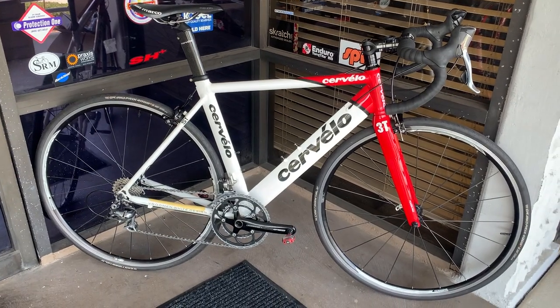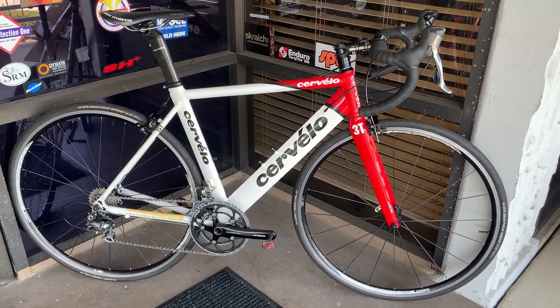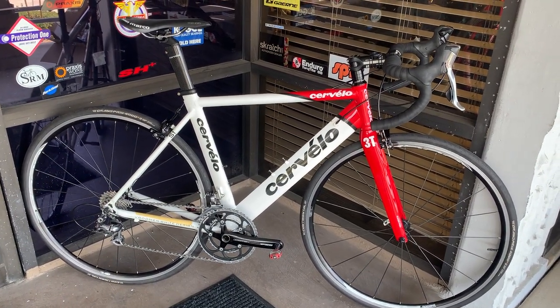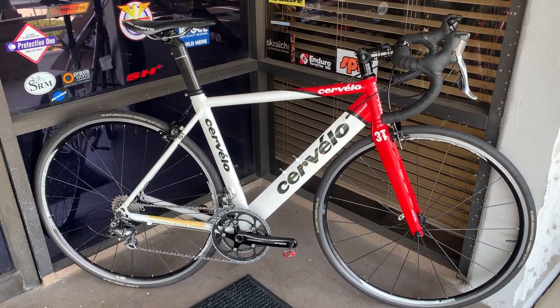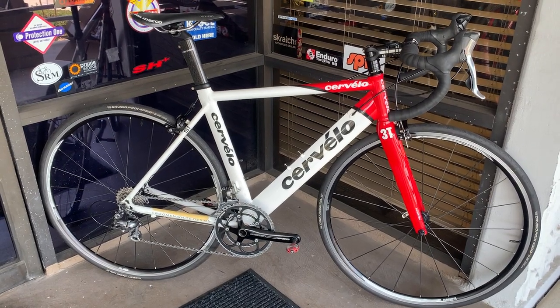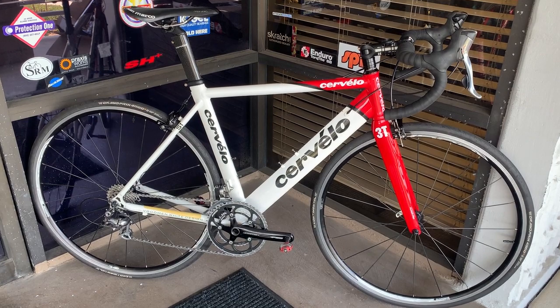Now, that was a big deal for them to make a carbon bike with arrow-shaped tubing in 2006. Now you see it everywhere. It's not that big of a deal, but Cervelo and the Soloist, which is what this bike is, started all of that. And so a little piece of history came through my store.